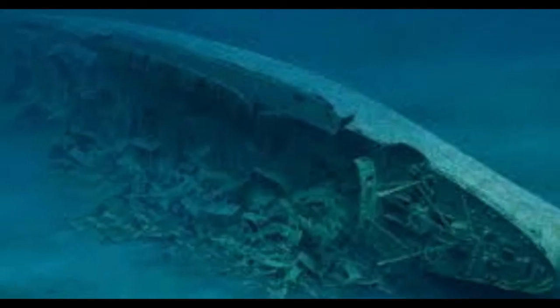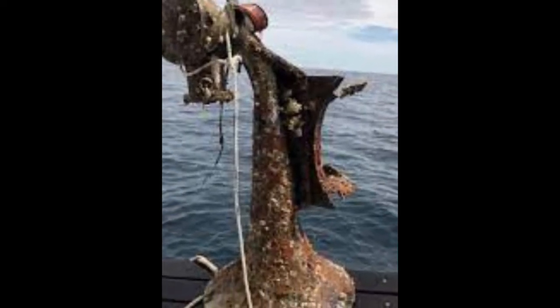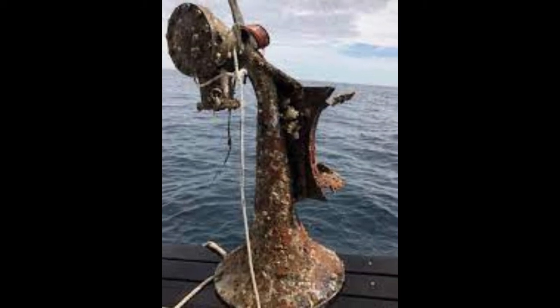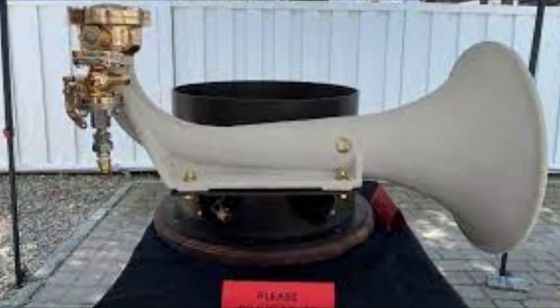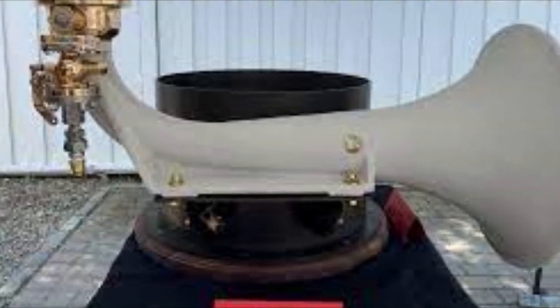I think we can all agree that this is for sure one of the most dangerous shipwrecks to ever happen, and 18 people have even died from going into the wreck. Some recent news about the ship is that they actually recently saved the horn of the Andrea Doria. It was refitted to work, and it was blown for the first time in over 60 years.